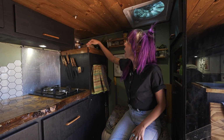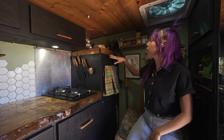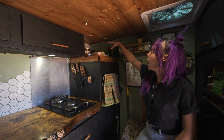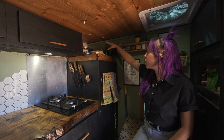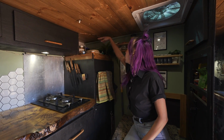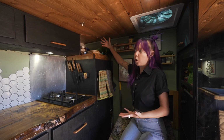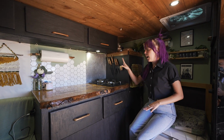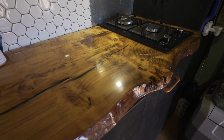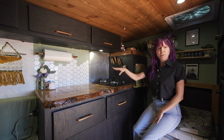Up here we added some more wood just to bring together the color of the wood and create a little barrier to then hold our coffee storage. We have tea in here, some dried mushrooms, and this is just basically our drink corner, I guess. Over here we have our countertop. My grandpa actually cut it for us, and then we stained it and put resin on top of it as well.